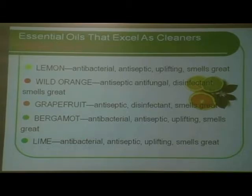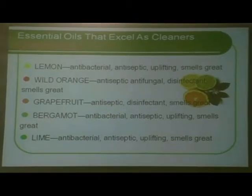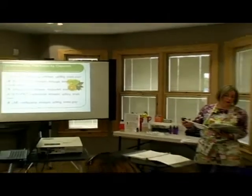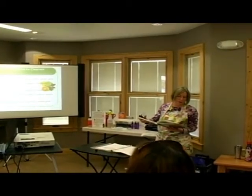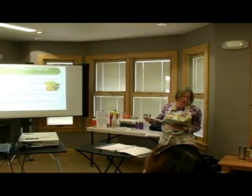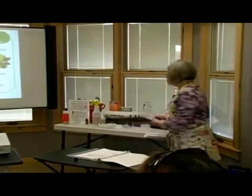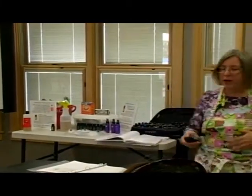The one that's diffusing right now is called Citrus Bliss. It has wild orange, lemon, grapefruit, mandarin, bergamot, tangerine, clementine, and vanilla bean extract. Just by having that in the room, it's cleaning out airborne pathogens.